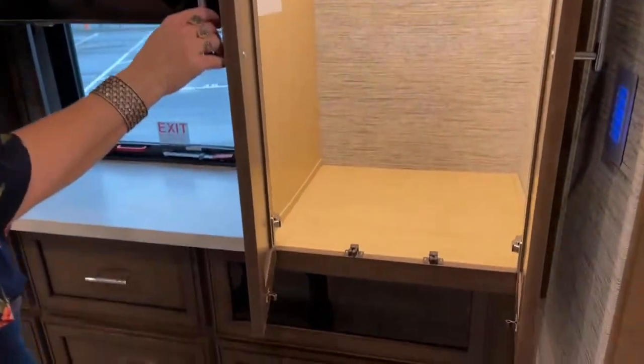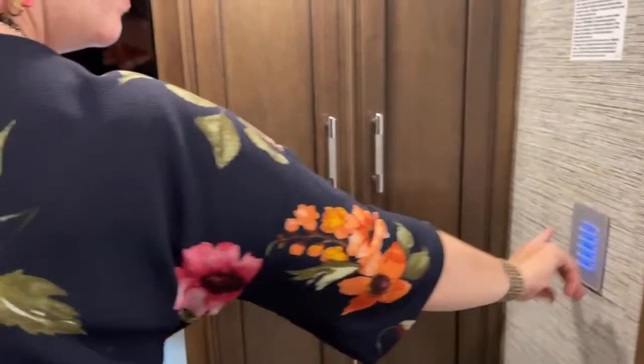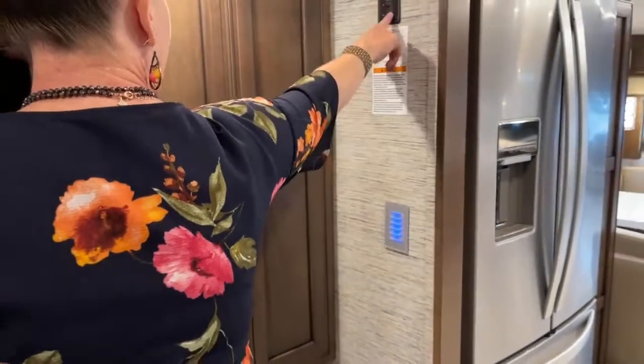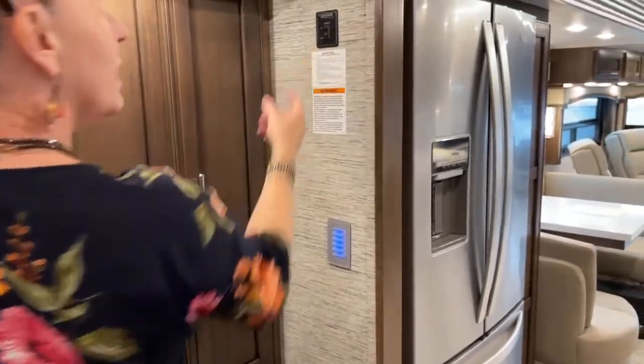And then throughout this RV, you'll notice that we have these really nice light switches. They're just touch light switches. They glow when they're on. And then this is where we've got the controls to bring our slides in.